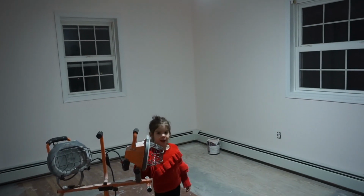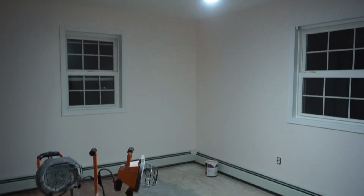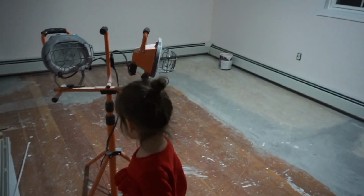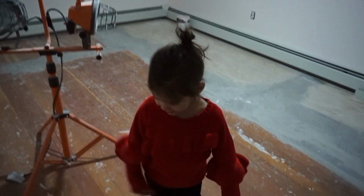Nice room now. Those are Lottie's lights for when he paints at night. But do you like your room? Yeah. See, now it's painted. Pink. It's pink, yeah. Pink. Same color as your room now.